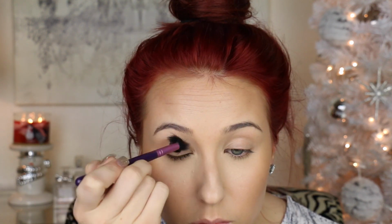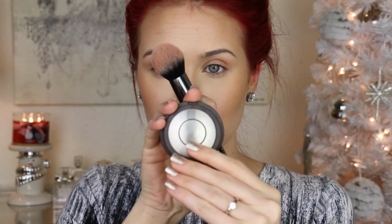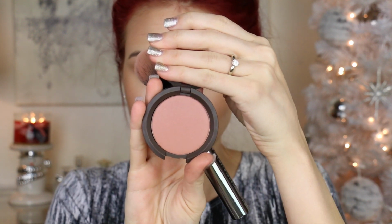Moving on. I'm taking that exact same Camel shade from Anastasia Beverly Hills, and I'm going to put it in my crease using a Sigma E40, which is just a big blending fluffy brush. I do this technique a lot where I take a bronzer or a blush that I'm using and I just put it on my eyes as well, just to kind of even everything out and give a little definition to the eyes.